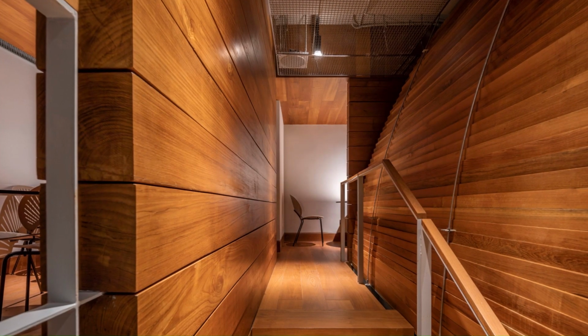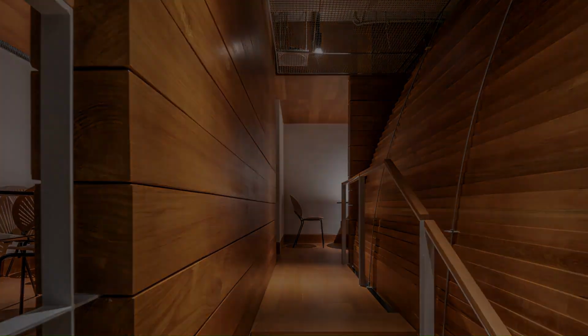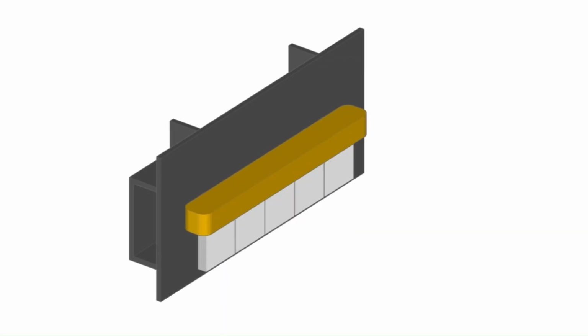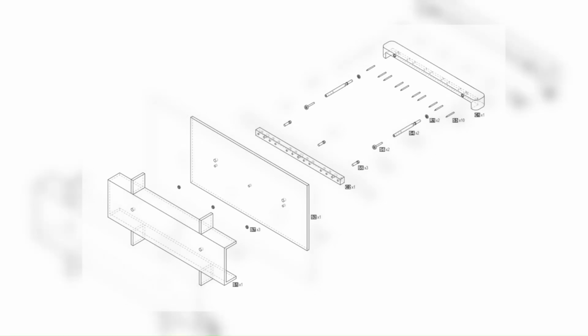Place the barista in the center of the space. First design a stage for the barista, and then arrange the auditorium. Natural lighting is used as much as possible for the stage lighting.